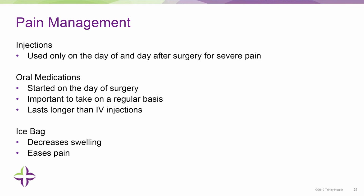So the different types of pain medications. There are injections, which are used only on the day of and the day after surgery for severe pain. Most of your pain medicine will be oral, which is started on the day of surgery. It does last longer than IV pain medications, and it's very important to take on a regular basis so your pain doesn't get too severe. And then an ice bag. It's very simple, but it will help decrease swelling and help ease your pain as well.